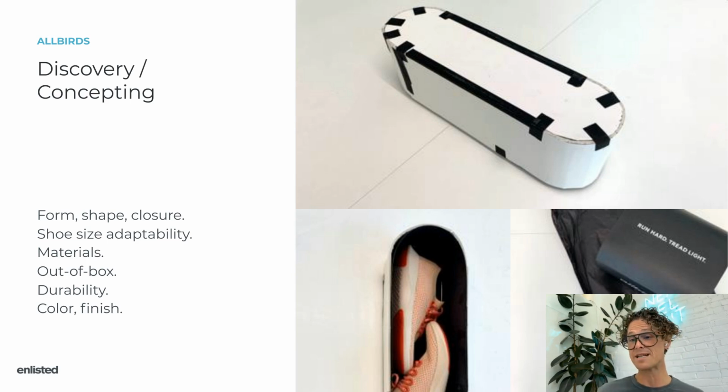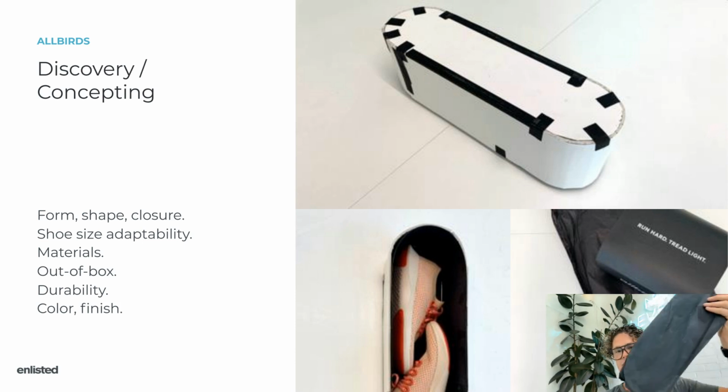Okay, so now we have our material. Now we're into the design phase, the prototyping phase, the engineering phase, and all of the bits and pieces that are going into it, making sure that we can have a fully recyclable tissue, a fully recyclable belly band that wraps around it, fully recyclable insert that educates to the material. And in fact, I've got some of those here, right? So the insert that educates on the material itself. We've got the tissue that wraps around the shoes rather than a plastic poly bag.